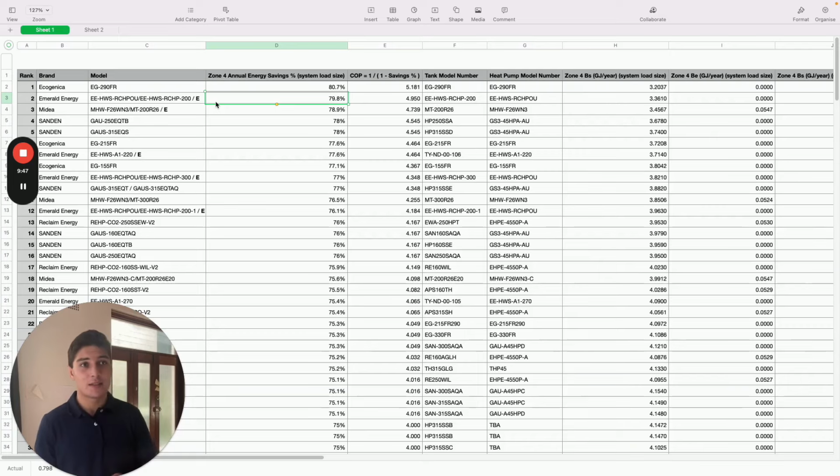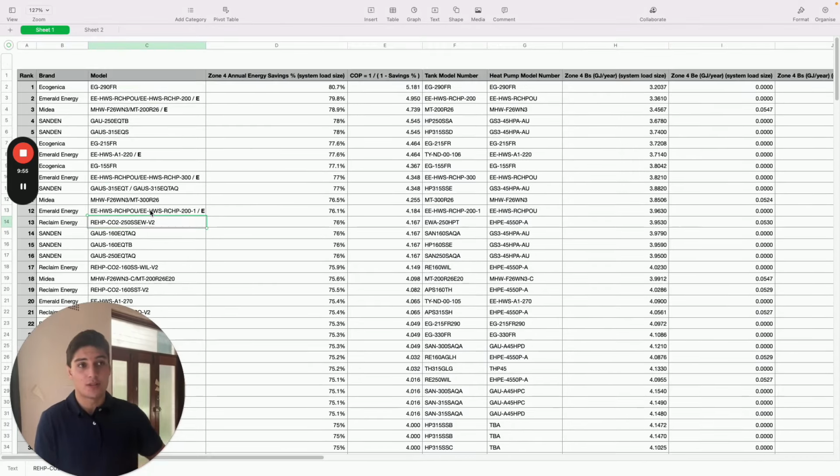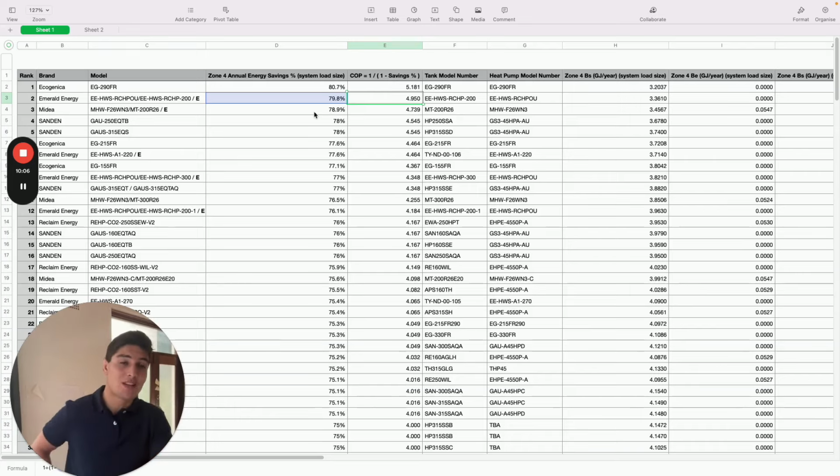It's why systems like Sanden and Emerald, which do cost thousands of dollars, don't typically come with boosters. There's no booster options. The booster is not a good idea. It's going to make your system much more expensive. So even if this says, hey, you're going to get 79.8% savings, whenever you use the booster, that's going to drop down dramatically. So just be cautious before you decide to get a system with a boosted model.